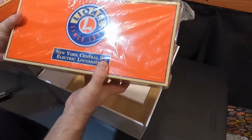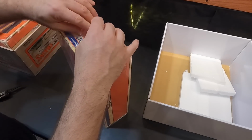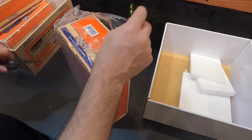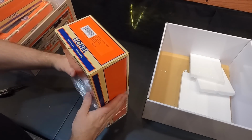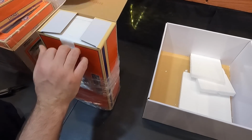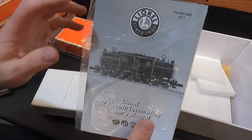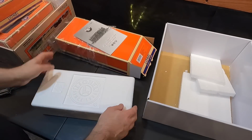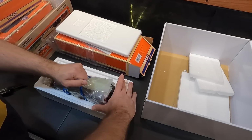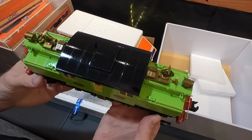All right, and now the pièce de résistance. New York Central S-2 electric locomotive. Like I said in the intro, I've already got one that's painted in a prototypical black, so I'm very familiar with this model. This is just going to look very different. Here's the tag. Instruction manual. Same instruction manual that came with the black version that I already have. Oh man. Ooh. Heavy. Look at that. What a beauty.